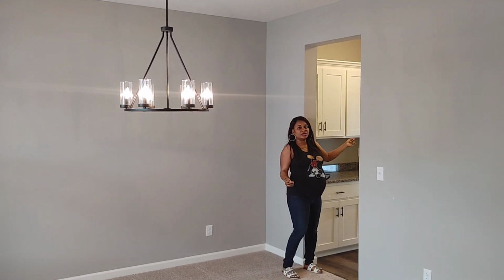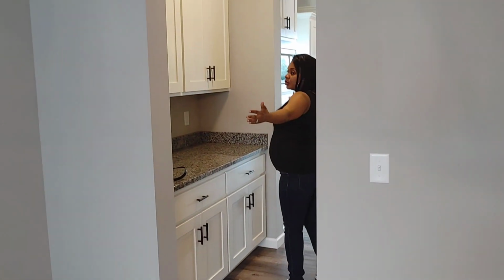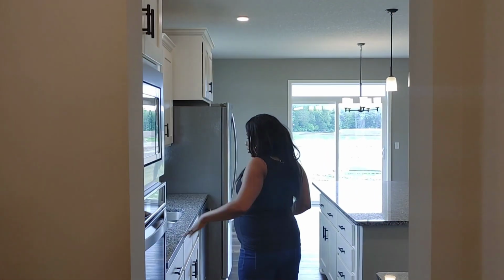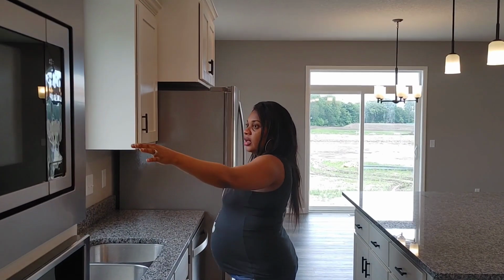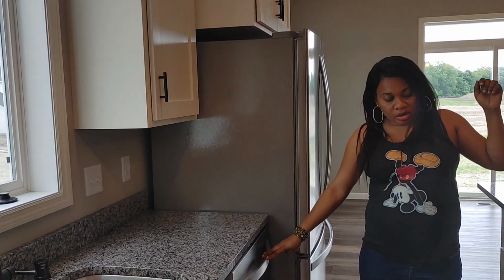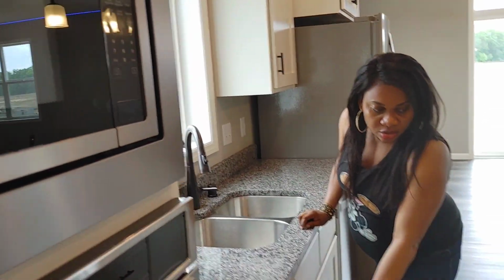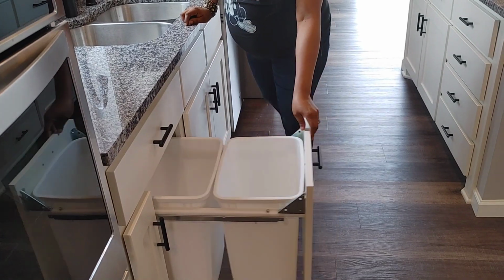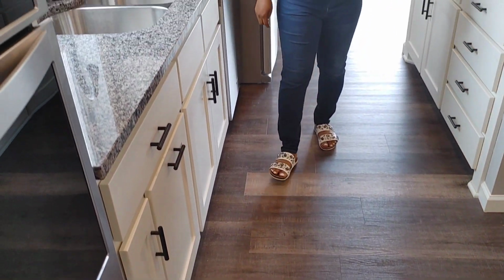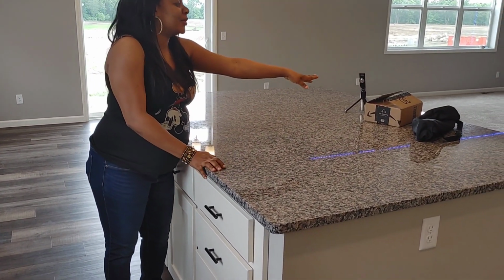So we're gonna go back to the kitchen. You can walk through this area towards the kitchen. We have our sink and the cabinets, dishwasher. I believe this is where we put the trash. And maybe the other counters, you put your other stuff. And this is the center island. This is huge. That's my Amazon stuff.